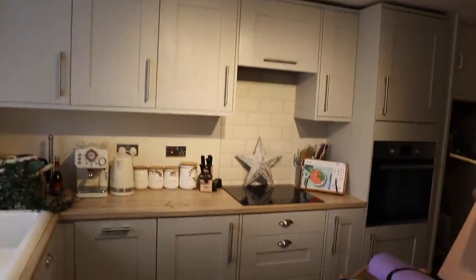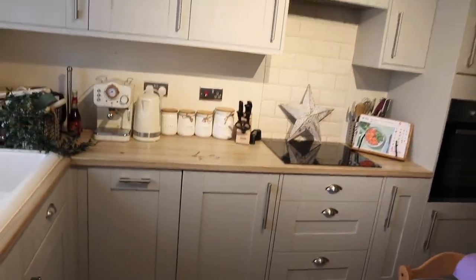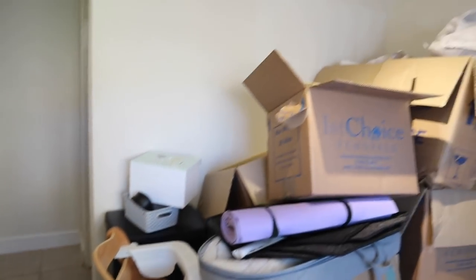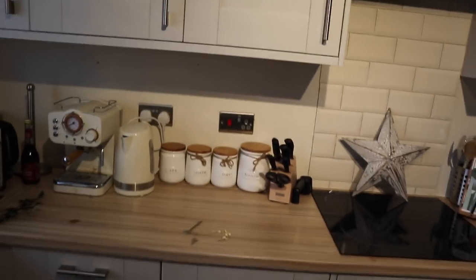So this is the kitchen of dreams that I've been missing so, so much. We got our kitchen done about maybe 3 years ago now from Wix, and I absolutely love it. Beautiful grey, and everything is really high quality. I've unpacked a few bits, as you can see, but there's so much to do. This is the situation that I'm going to deal with tomorrow. I have unpacked slightly into a few cupboards, just glasses and a few bits so that I felt a little bit organised.